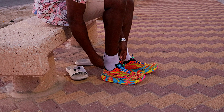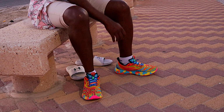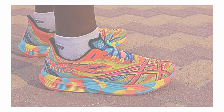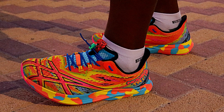4. Breathability. Decently breathable shoes. I have done 11 kilometers in the heat of the Middle East summer, and my feet still felt great. 5. Stability. Not so high stack. Decent width in both the heel and forefoot area. TPU heel support. All enhanced stability. No stability issues for neutral runners.